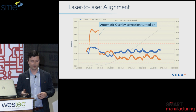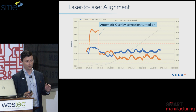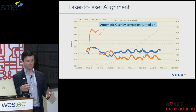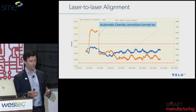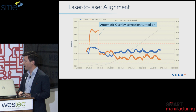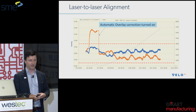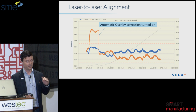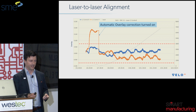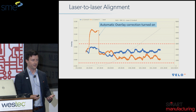This is an example of a plot where we're looking at one of the lasers and its XY calibration. We start the build and it starts to creep out of spec because the system's heating up and the dimensions of the chamber are changing, and it would slowly go out of spec and you'd start to have a shift line. And we turn on our automatic calibration here. You can see the orange line where we turn on the calibration, quickly jumps back into spec, and then it maintains it through the rest of the entire build. And this is something that can maintain the calibration to within 20 microns. So we're well within our spec for mechanical properties, for surface defects, and for part quality at the end of the day.